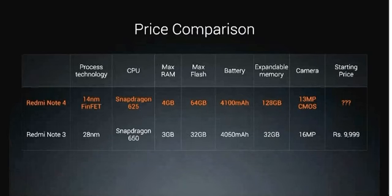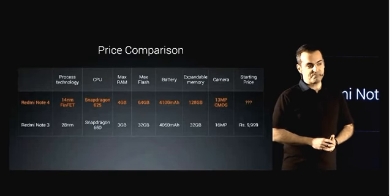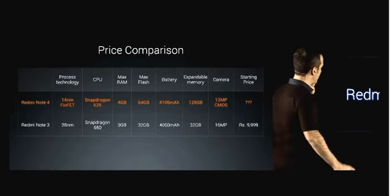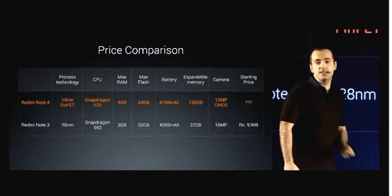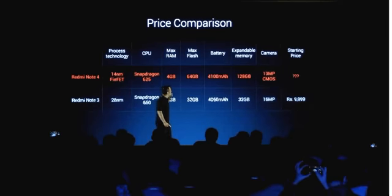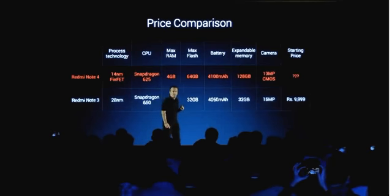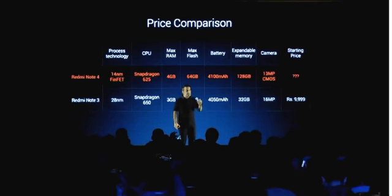Okay. You know, what I usually do when I get here is, of course, compare with other brands, other premium products in the market. But today I thought, let's just focus on one thing here. We're raising the bar for ourselves. We're figuring out how to deliver even more innovation for the money to our fans. So what I have here is Redmi Note 3 and Redmi Note 4. I don't even have to say again how big of an upgrade Redmi Note 4 is to Redmi Note 3. We've gone from 28 nanometer technology to 14 nanometer FinFET technology. We increased RAM to 4 gigabytes. We have an incredible processor in Snapdragon 625. We've doubled the maximum flash to 64 gigs. We've slightly increased the battery size, but we've added 25% more battery life. We've gone from max 32 to max 128 of expandable storage, and we have a huge camera upgrade, as you've seen from some of the shots that I shared with you here today.